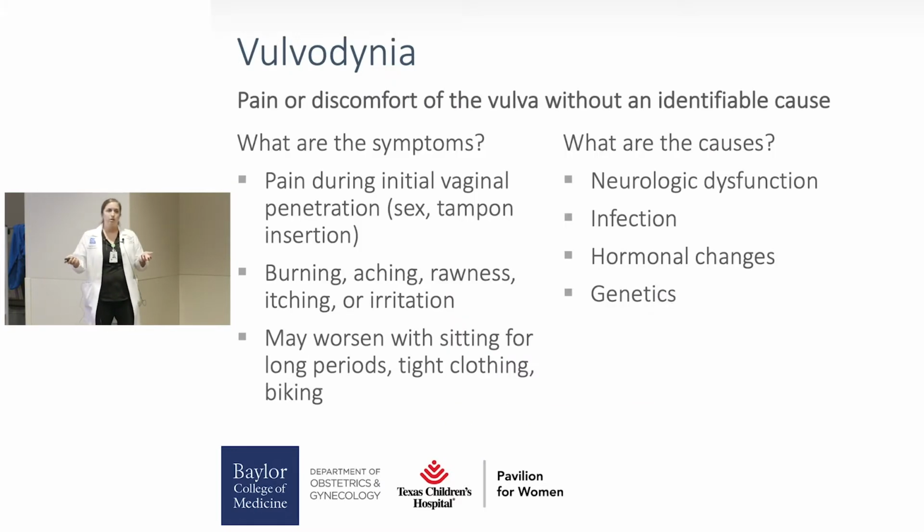So starting off, what is vulvodynia? Very generally, it's just pain or discomfort of the vulva without any identifiable cause. Most women that I see have pain specifically at the vestibule, the area that I just pointed out. That's called vestibulodynia. The terms are really used interchangeably. I've seen vulvodynia, vestibulodynia, vulvitis. The name has changed over the years, but in general, we'll just call it vulvodynia. But the majority is pain at that vestibular area.